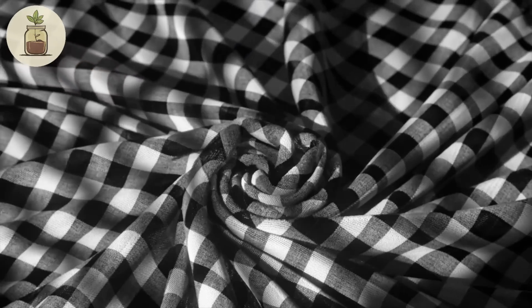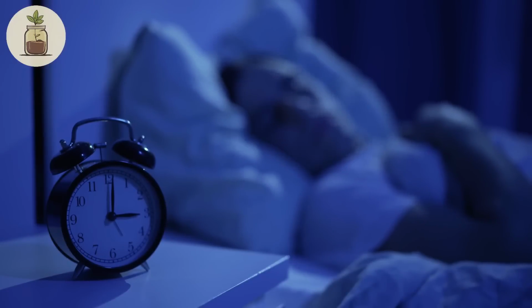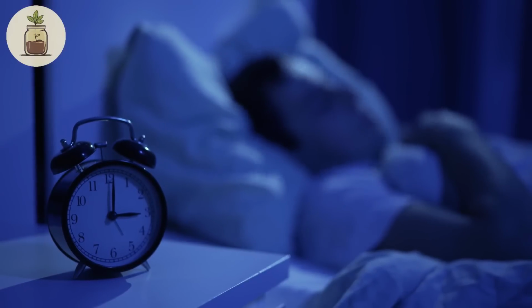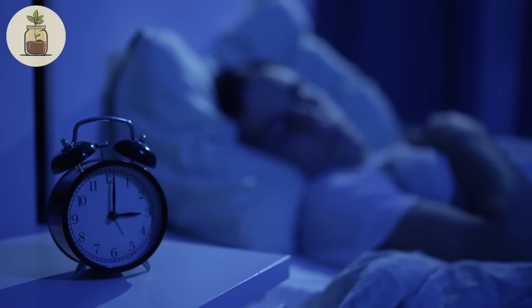These bedding systems work in concert with the body's natural temperature regulation during sleep cycles. As the body temperature naturally drops during deep sleep, the bedding's insulation automatically compensates, maintaining consistent comfort throughout the night.